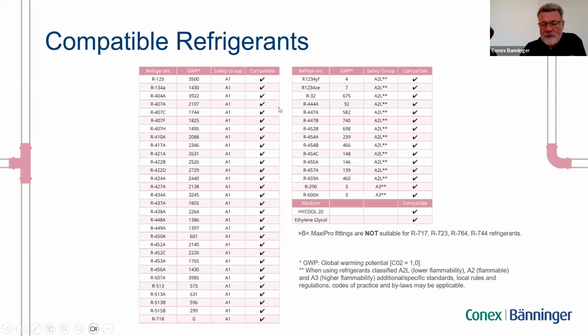So if you see the things you might be using more of in the future, you've got the hydrocarbon refrigerants here, the R290 and 600A with their very low global warming potentials. They're A3 refrigerants, so they're flammable, but yes, we have tested it for those. And then you've got the HFOs, which are a new generation of low GWP refrigerants as well. So they're all on there.